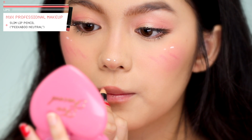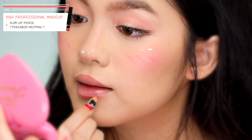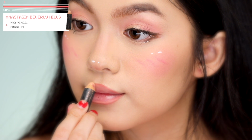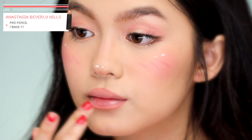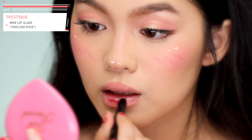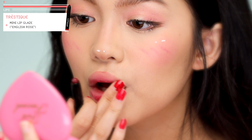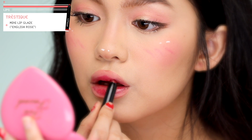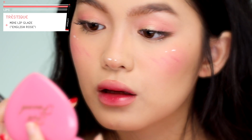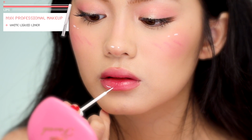For lips, I'm using NYX's Peekaboo Neutral Lip Liner. Next, I'm applying concealer to lighten the edges. In the center, I'm using the Trace Stick Mini Lip Glaze in English Rose. This endures like a stain and gives a soft shine. I wouldn't use a gloss because it can get really messy, especially in the next step. Finally, I'm using white eyeliner on my bottom lip to create a glossy effect.